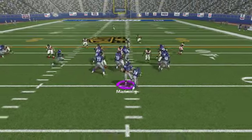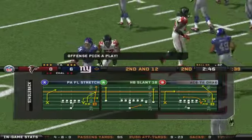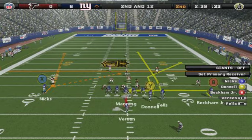The Falcons with a 4-man front on the ground. Dropped in the backfield for a short loss. Spread the ball around and make sure the defense knows that they have to cover every receiver. Second and long coming up here.